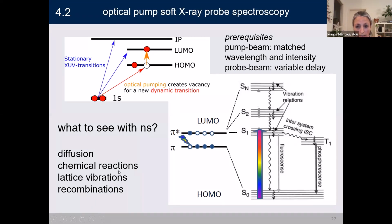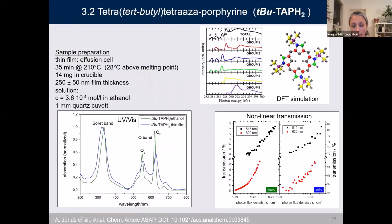Our first example was this nice molecule called TAP, which is an aromatic molecule with a typical ring structure. It has four butyl groups, and it does not have a metal center, so it's metal free. It can be prepared into very homogeneous films, which is really a prerequisite for us. Here you see the UV-Vis difference spectra between liquid and thin film TAP, which do change due to the different environment, but do not change so much that we are quite positive that there is no molecular damage when evaporating these films.